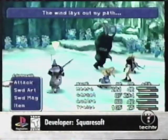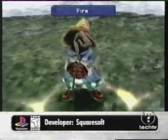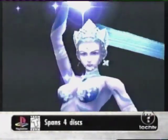The Final Fantasy series has never seen a better combat system. Each party member has their own unique skills that can be expanded upon by equipping objects. Spells like the gorgeous summons are easily executable.